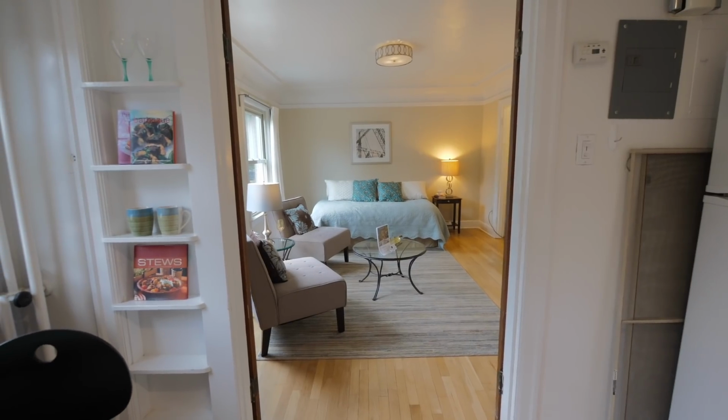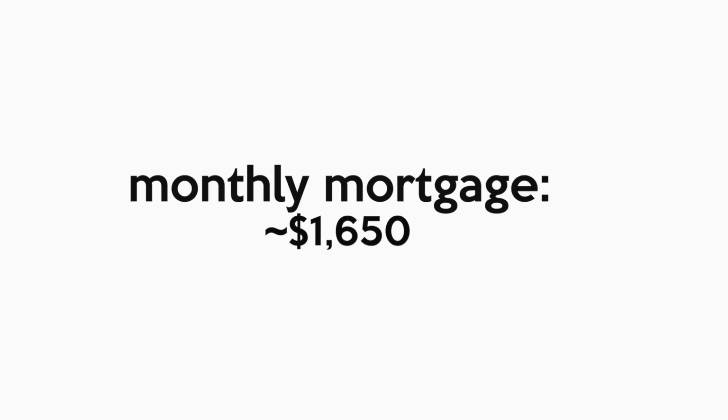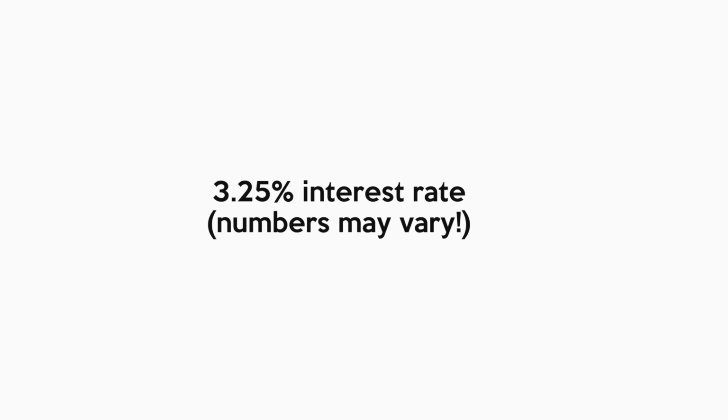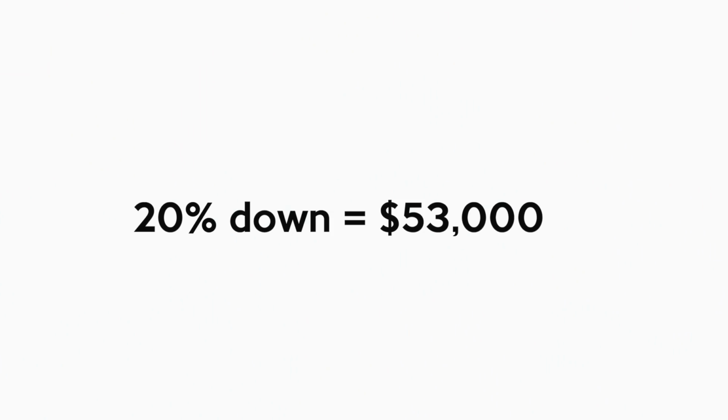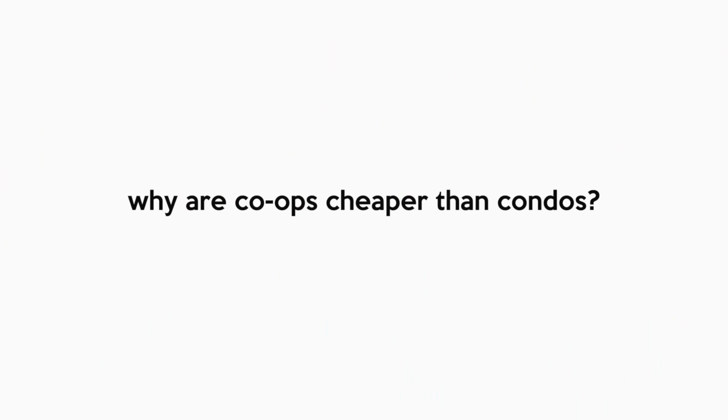At a purchase price of $265,000, what does that equate to in a monthly payment? At $265,000, obviously it depends on your down payment. At 5% down, you'd be looking at a monthly payment of roughly $1,650. Obviously depends on your interest rate. That's at an interest rate of 3.25. And then, with 20% down, what's it looking like? So 20% down, we're looking at around $1,400 a month. You guys asked for affordable, and this is definitely it.